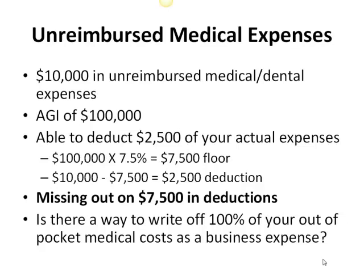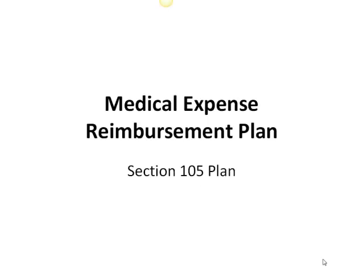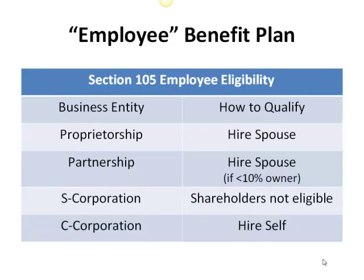Now, is there a way to write off 100% of your out-of-pocket medical cost as a business expense? Well, there is, and it's called the Medical Expense Reimbursement Plan, or Section 105 plans. The Section 105 plan is an employee benefit plan. That means that someone needs to qualify as an employee.